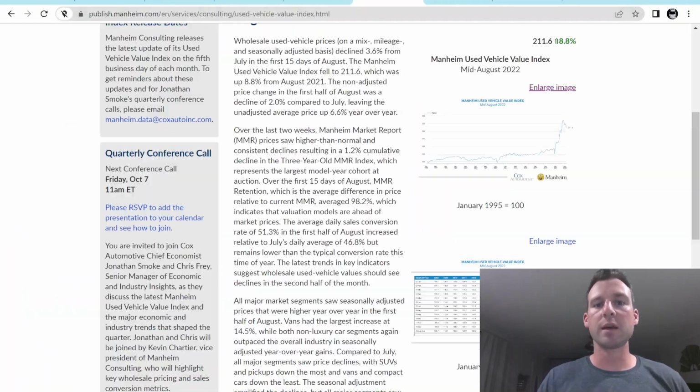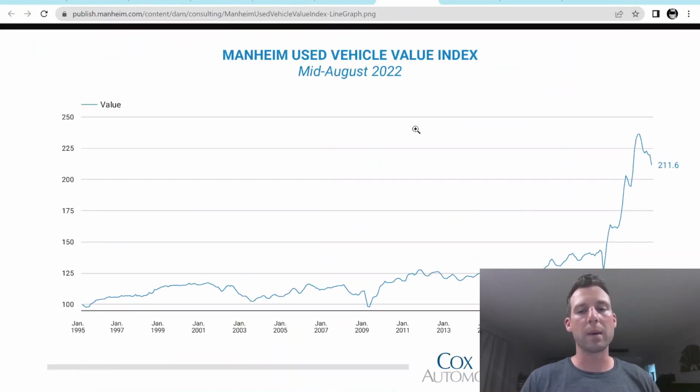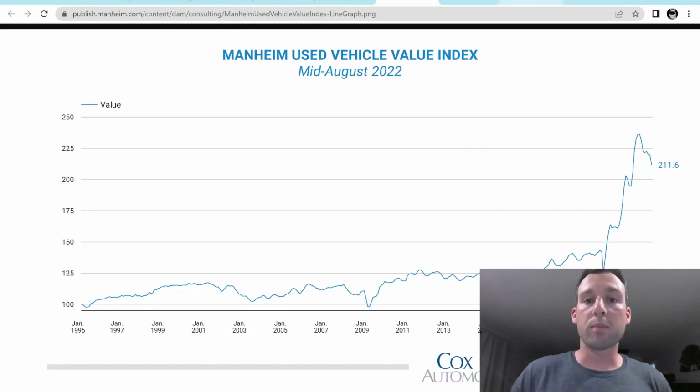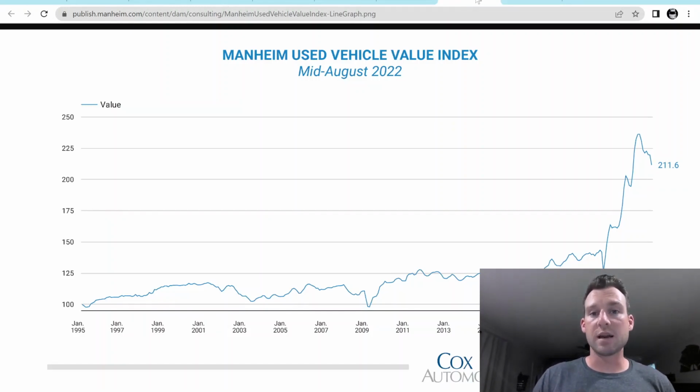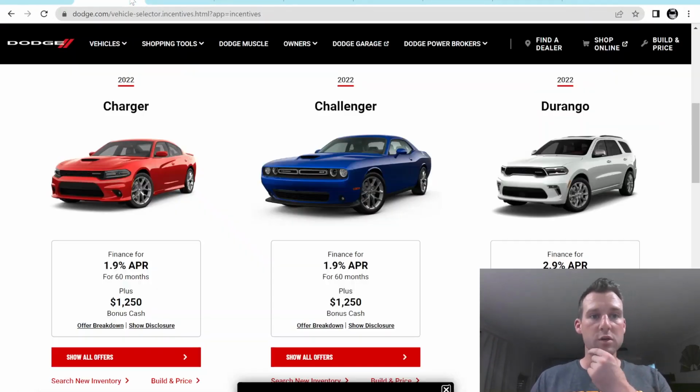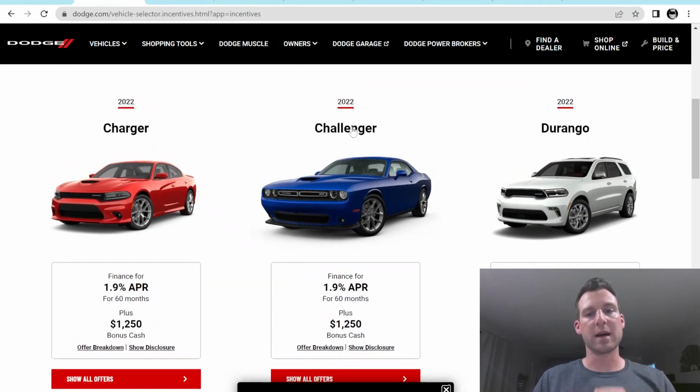It's pointing up. The used vehicle index is obviously way up. I mean, it's an absolute curve right here. It is not linear, it is a curve. So it's hard to say that the prices will stay very steady, all right, folks? Now, what can you guys do and what should you expect?